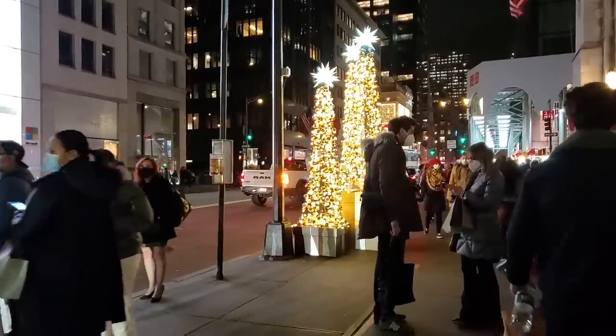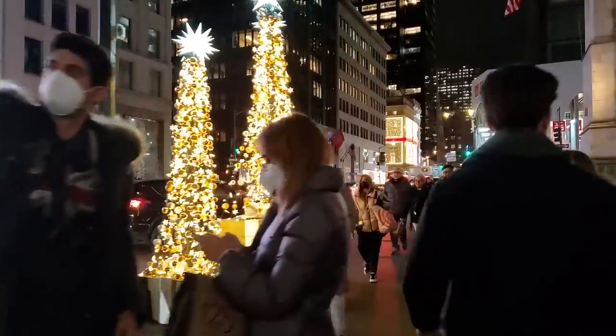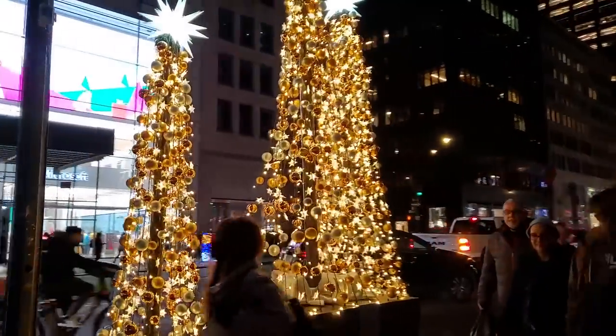Nothing will get you in a holiday mood quite like walking down Fifth Avenue in December. More of these beautiful trees.